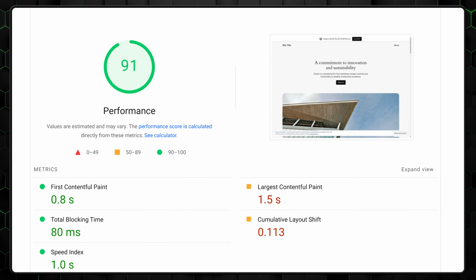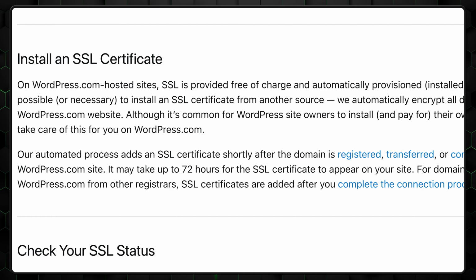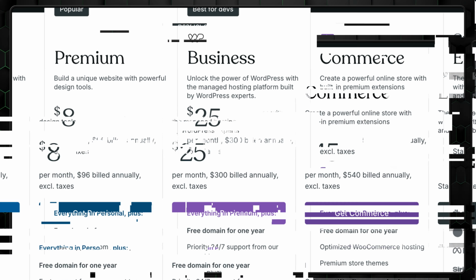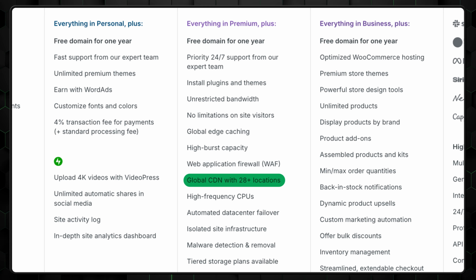On the plus side, WordPress.com offers great performance, an easy setup process, free SSL, and solid 24/7 customer support. It's also mostly managed, meaning you won't need to handle the technical stuff. However, features like auto backups and a CDN are only available on the pricier plans. Users have also noted that sometimes WordPress.com rolls out new features that can disrupt your workflow.